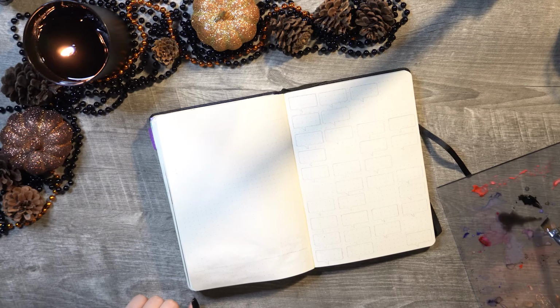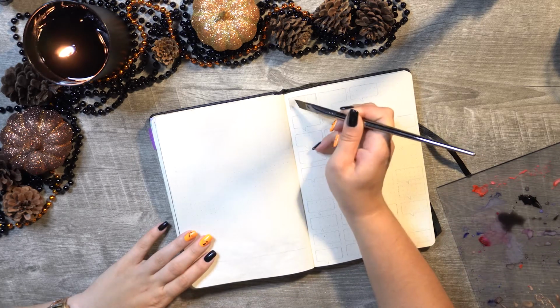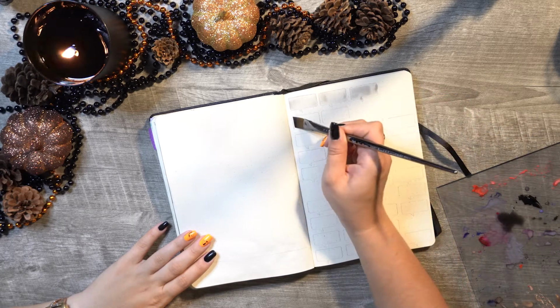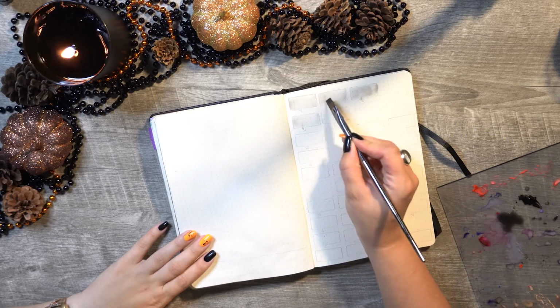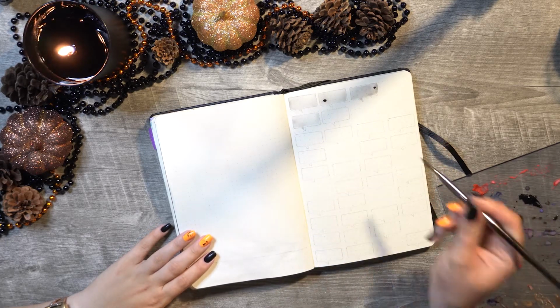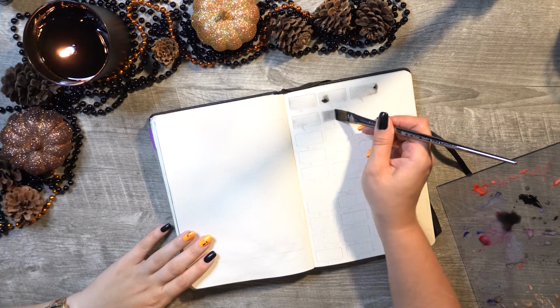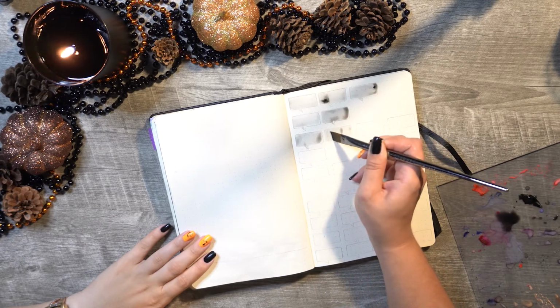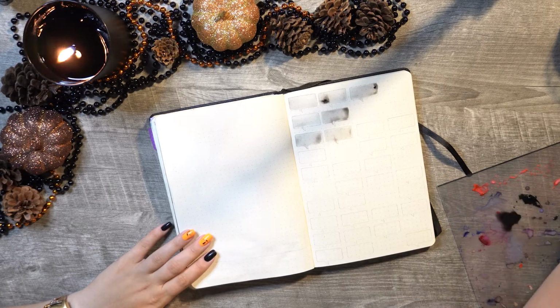So instead of coloring it in with a marker, I wanted to do a very washed out kind of gray scale type of thing with the watercolor paint. That way it gives it some interesting watery textures, and it kind of gives it more color on the page without it being overwhelming, and I can still write on it. So I guess I have a ton of reasonings for that one.